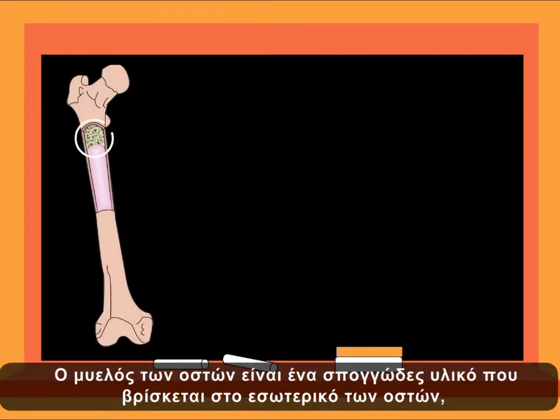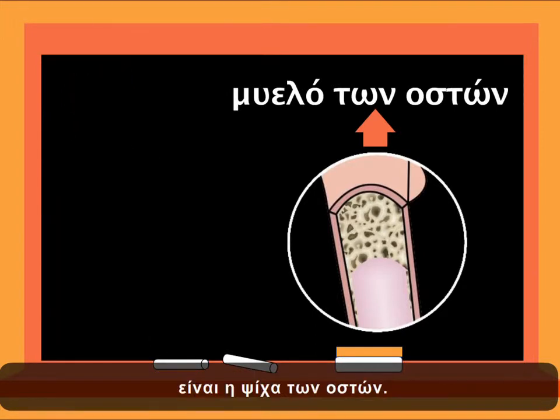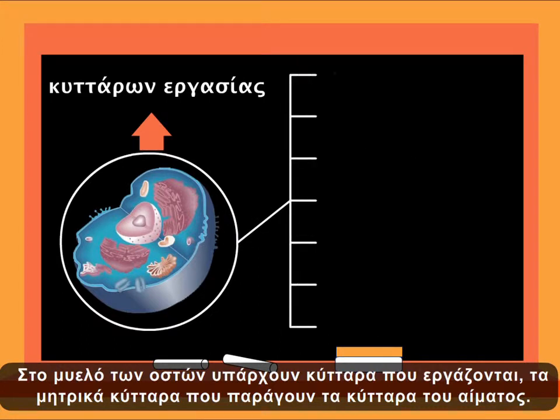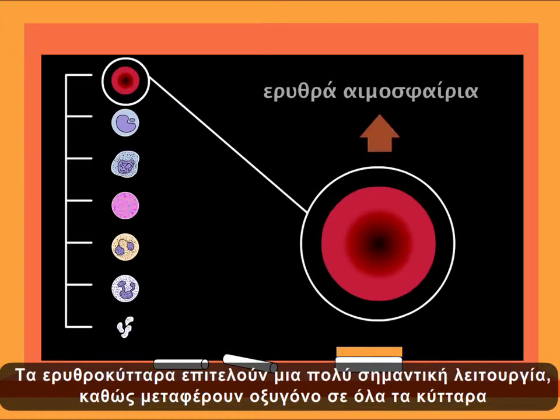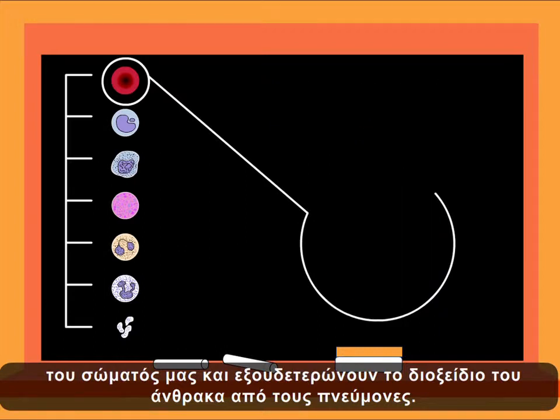The bone marrow is the spongy material found inside the bones. It's the interior of the bone. In the bone marrow, we find the worker cells that produce blood. The red blood cells have the very important function of transporting oxygen to every cell in your body, and they eliminate carbon dioxide through your lungs.